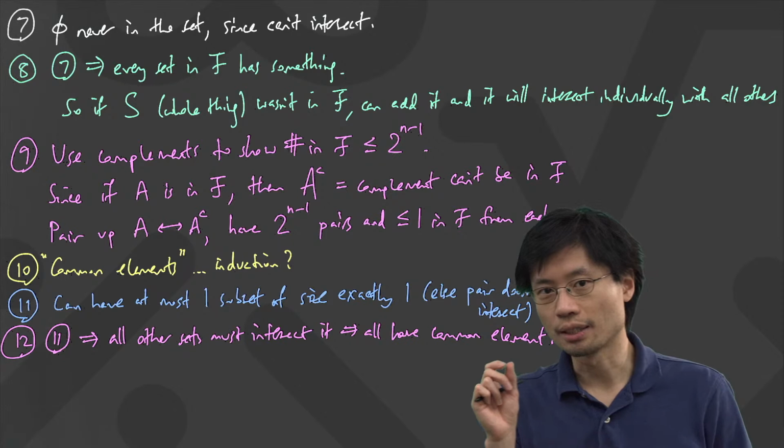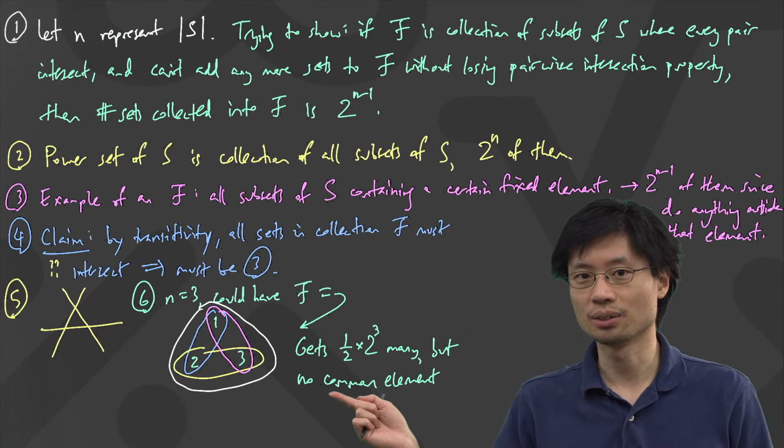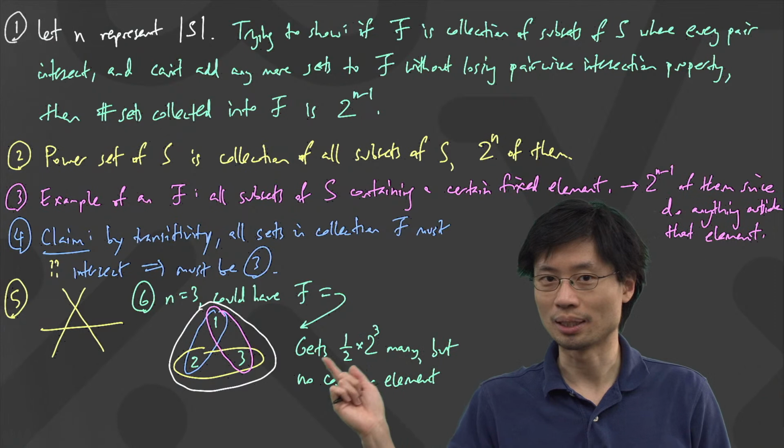So I think the slightly complicated piece about this is that you could have a situation where F has no sets of size one, right? The problem is that this picture here has no one-element sets in it. So that particular example is great as long as you have a one-element subset, but it's possible you don't have one.